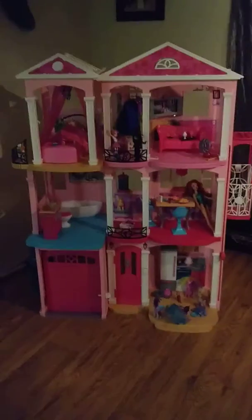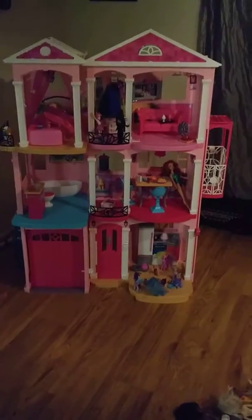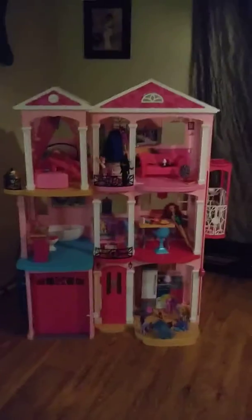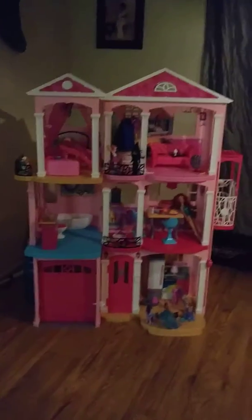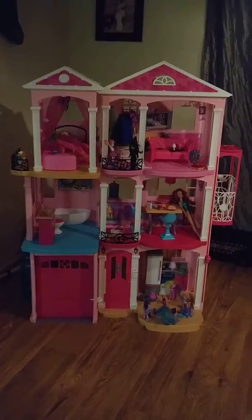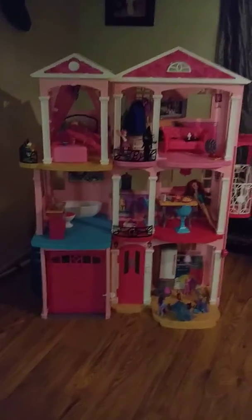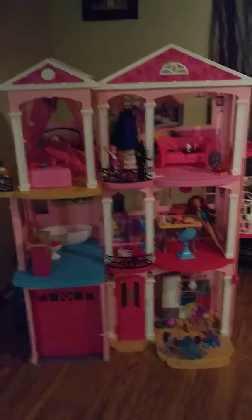But that's the dream house. That's the box that came in. That's the finished product. That's nice, isn't it? That will capture any child's attention when they walk in this house or your house. And that will have them playing for hours. Four hours. You have to drag them away from it. It's just so much stuff on here, you guys, for them to be entertained.